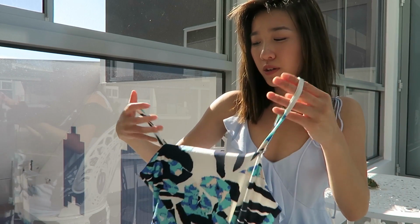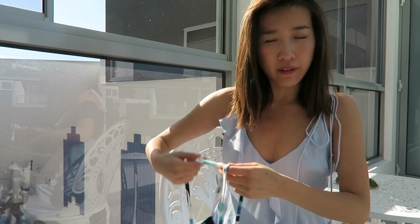So people with broad shoulders, I think you should go for more rounder or V's, because if you get a boxy one and your shoulders are so big, it'll make your shoulders look even bigger. You know what I mean?